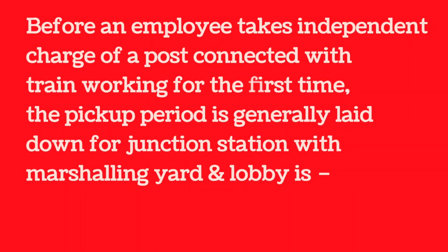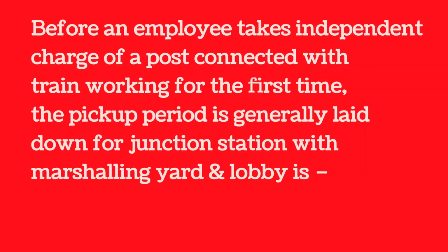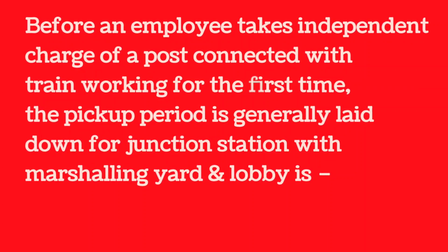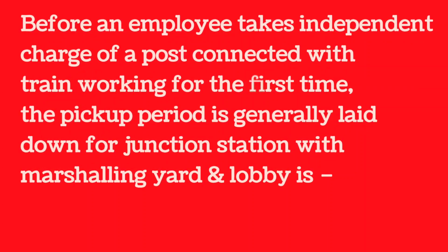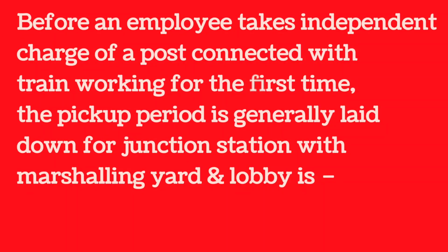My next question. Before an employee takes independent charge of a post connected with train working for the first time, the pickup period is generally laid down for a junction station with marshalling yard and lobby. What should be the pickup time? Pickup period, that is 10 days. Before taking independent charge, he has to take 10 days as training.